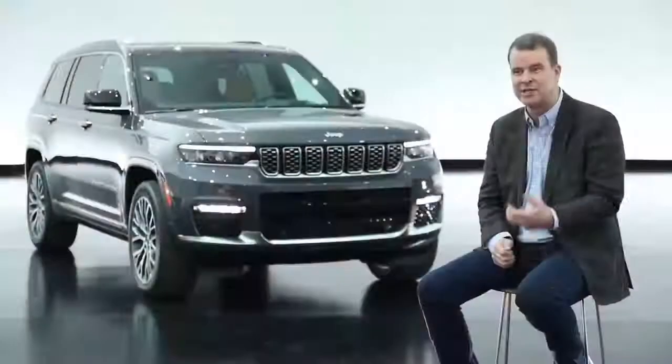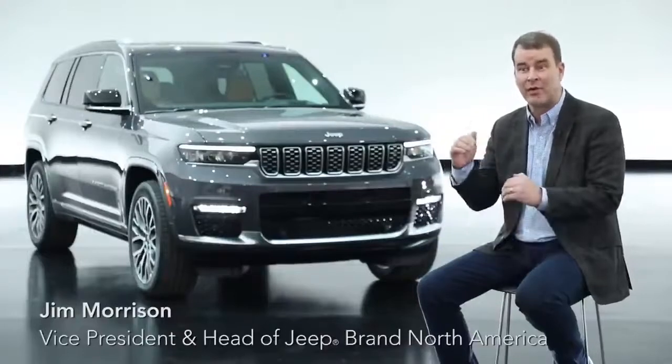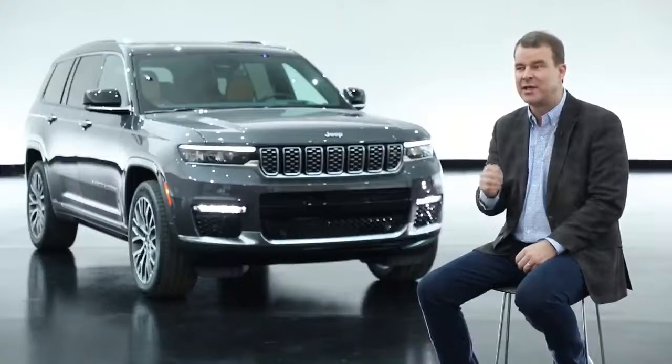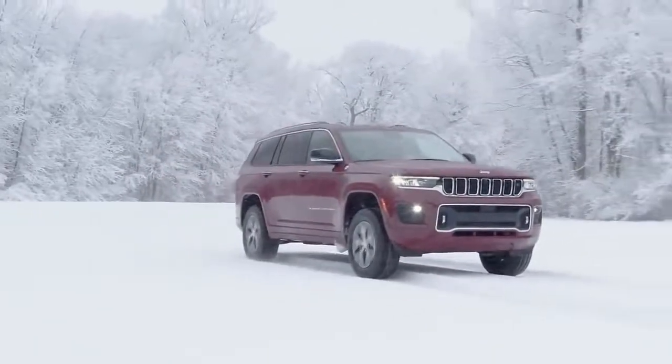Every time we do a change in a Jeep, we have to make it better off-road and better on-road with this four-wheel drive capability so that our customers are never let down. They want to know that they have the best four-wheel drive that they can buy, and they get that in a Jeep.